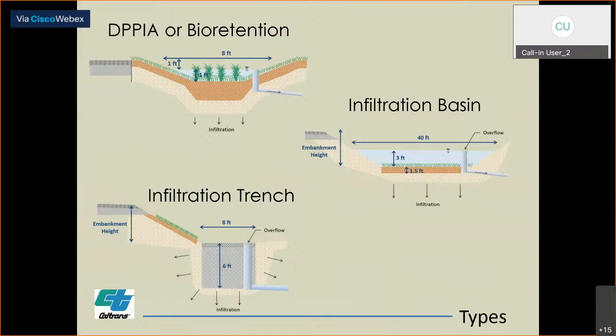The first and easiest way for designers to turn water runoff off the paved surface is to amend the soil with compost, creating a DPPIA. The compost provides voids in the soil for water and may also increase the rate of infiltration of the native soil. Also, any grasses or plants can also be planted on top of the treatment area.